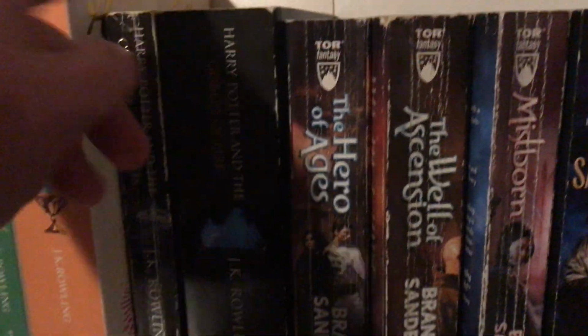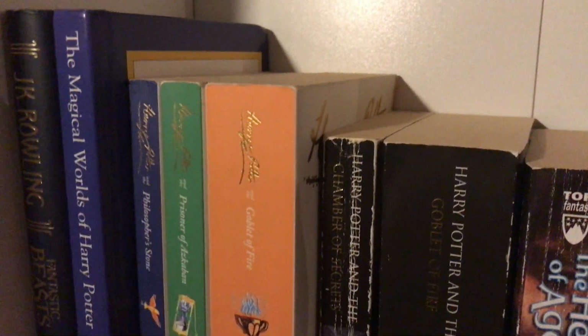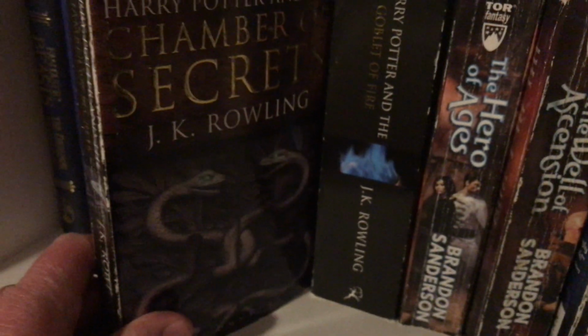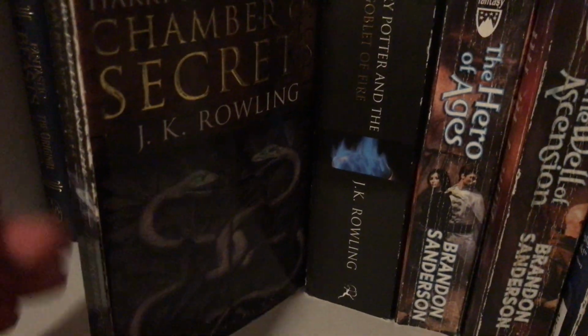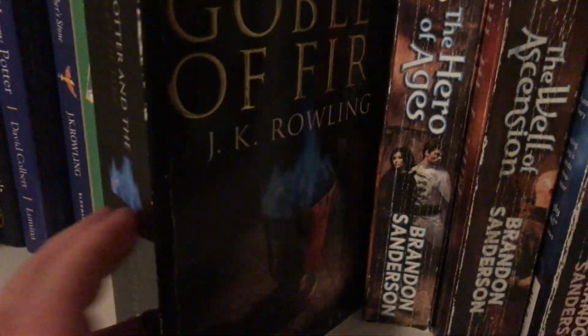So this would be another set which I wouldn't necessarily read, but it may have been my go-to if I were to read it. It would be my go-to paperback set. And here's my first Harry Potter book, first Chamber of Secrets, which I had in English. So it's my second copy, and I just found these Goblet of Fire here too.